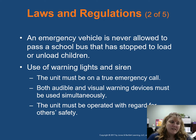Use of warning lights and sirens. The unit must be on a true emergency call, and this kind of goes back to what I said before. You have to use both the audible and visual warning devices simultaneously, and it has to be operated with due regard.